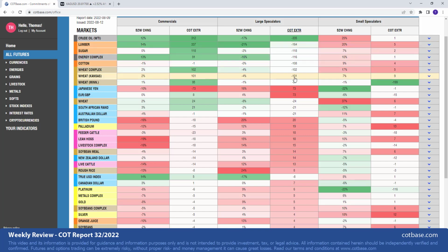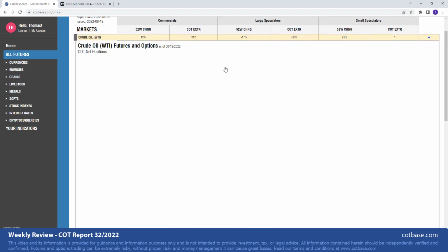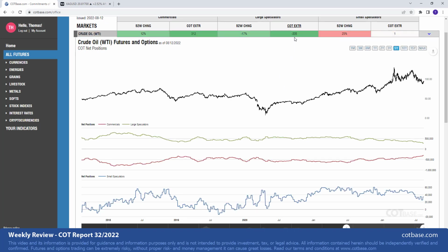Now, moving on to large speculator COT Extreme, another energy, crude oil. Here we have a 335 report extreme in large speculators net positions, 312 in commercials, so significant extremes in the two main trader categories. Small speculators, I wouldn't say anything too exciting over there. Again, this is obviously suggesting that we should expect higher prices coming in the medium to long-term future.